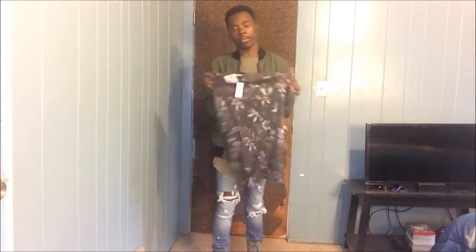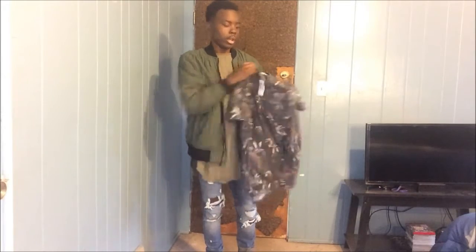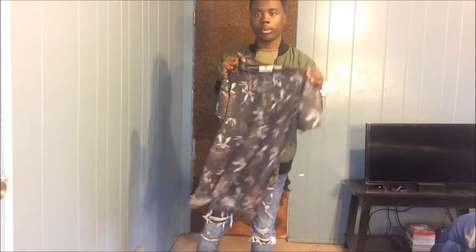And I have these shoes that I literally got yesterday. They will go perfect with them. I'll show you guys later when they come, because I ordered them online. And I'm really excited for them to come, because I'm telling you guys, it goes perfect with the shirt. So let's just do a quick on-body 360.